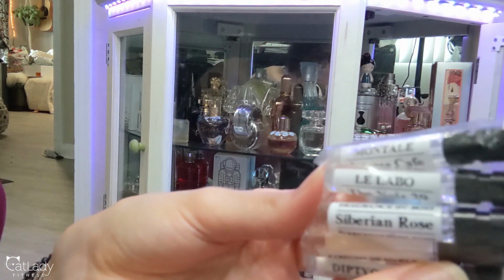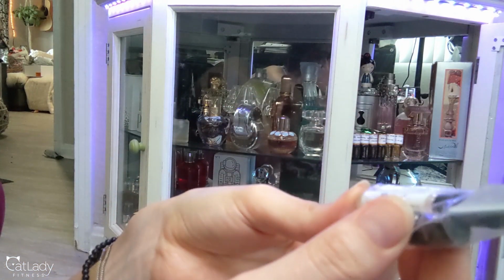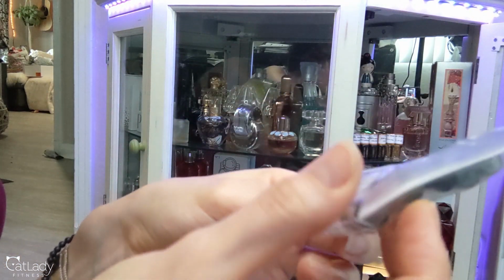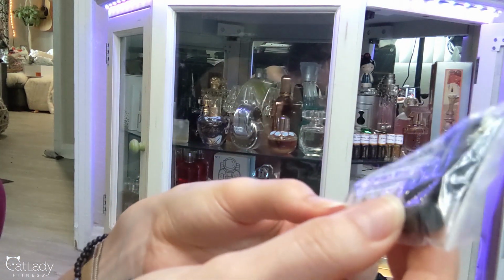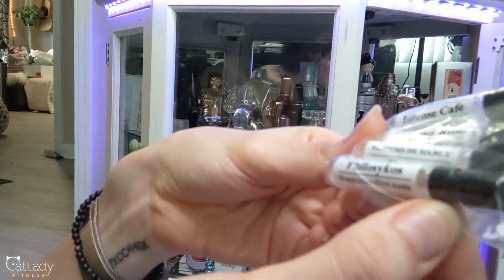Siberian Rose by Fragrance du Bois. Parfums de Marly Herod. I freaking love that one. I think it's for men, but you can wear whatever you want. I like to wear it sometimes. It's freaking delicious though. Diptyque.